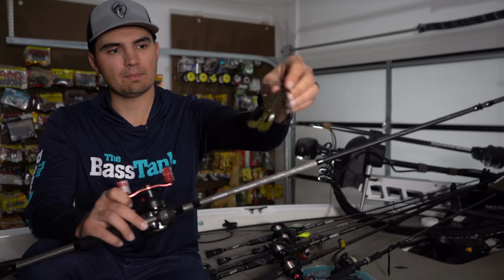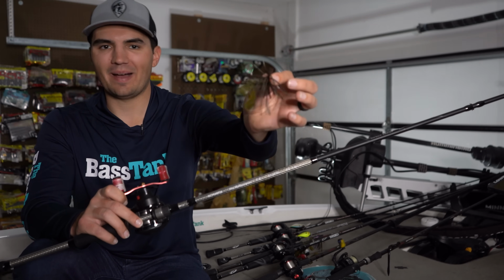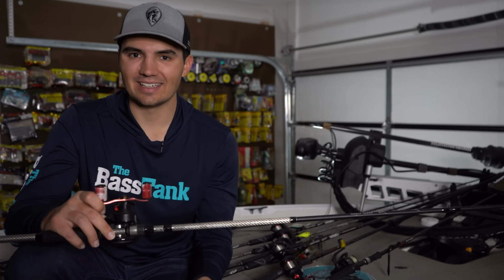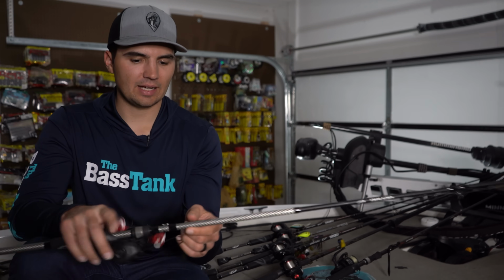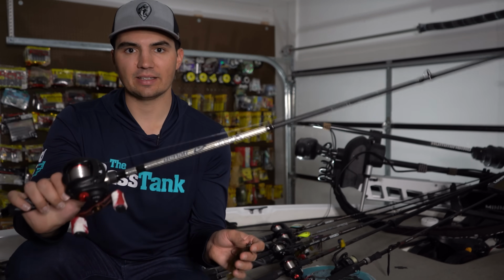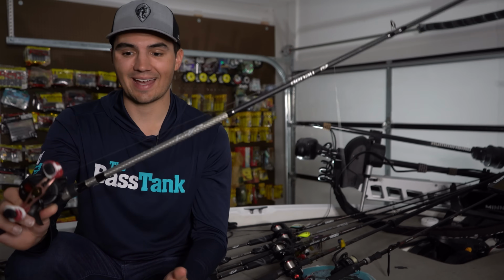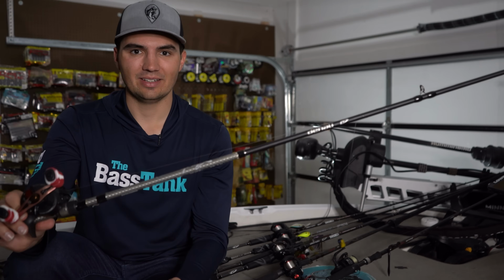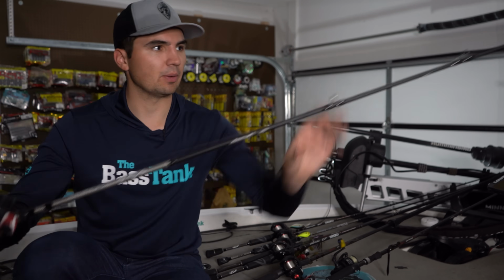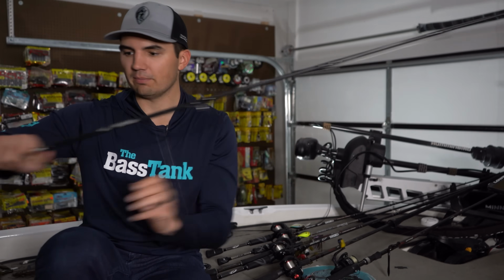I'm pairing that with a Green Pumpkin Jewel Versacraw Junior, and that's a nice little package to skip around boat docks. It should definitely get some bites if I get it around the right docks. Pairing that on a 7'4" heavy multi-purpose Denali AttaX series rod. This rod I think is like a scrounger head rod. I kind of got it for that, but I wanted to test it out because I haven't thrown it that much, and I'm going to try it with this finesse jig, see if it's a good skipping rod. It does have some tip to it, which should help a little bit for skipping. We'll see how it goes.